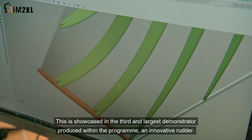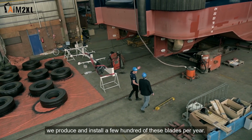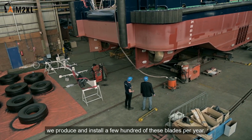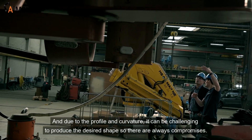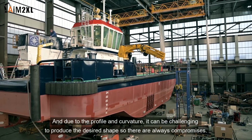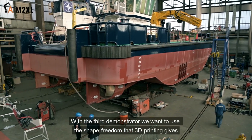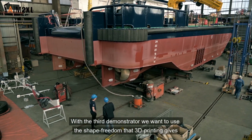An innovative rudder. A ship rudder is an underwater blade that is used to steer a ship. Together with core stability fins, which are similar but fixed to the ship hull, we produce and install a few hundred of these blades per year. And due to the profile and the curvature, it can be challenging to produce the desired shape, so there are always compromises.